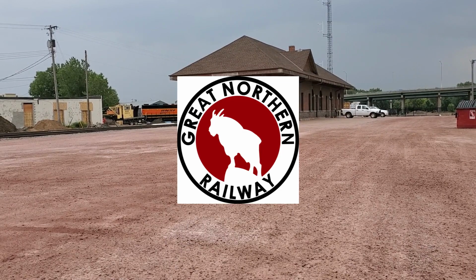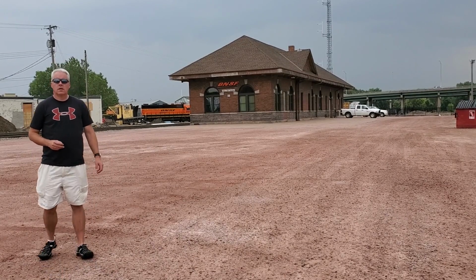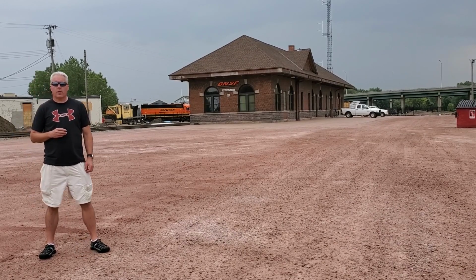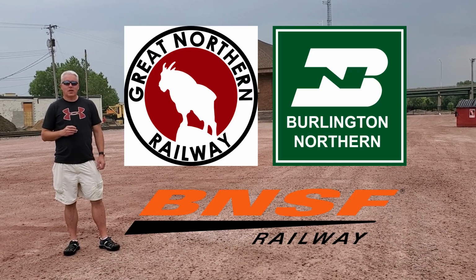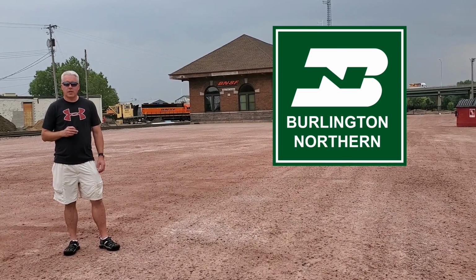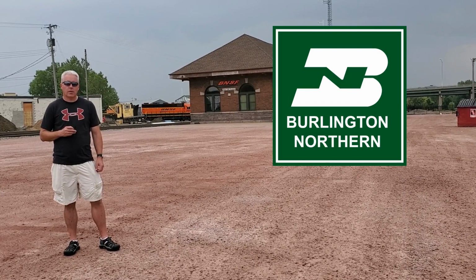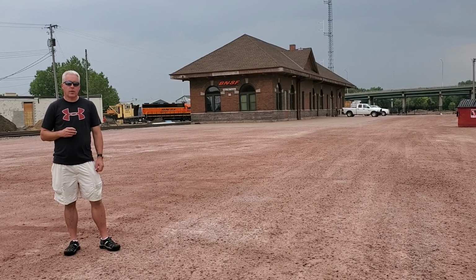So turning our attention to the Great Northern Depot, this depot has the honor of being the only depot still left in operation as a railroad structure in Sioux Falls. It's pretty cool. I don't know exactly how late this served as a passenger depot. And of course, I got to put a plug in for this Hill Lines depot. Burlington Northern has always been near and dear to me. So obviously starting out as the Great Northern Depot, being in BN hands for 25 years, since 1970 up until '95, '96 when BNSF took over.